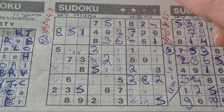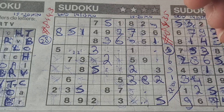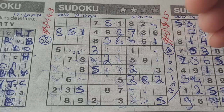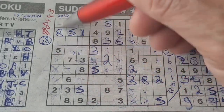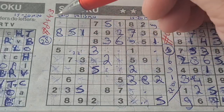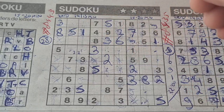How about six and, come on. Three. In the third column, three in the second column, so the first column, only two places left for three, should be here or there. We have three in this row, no three there, three should be there.